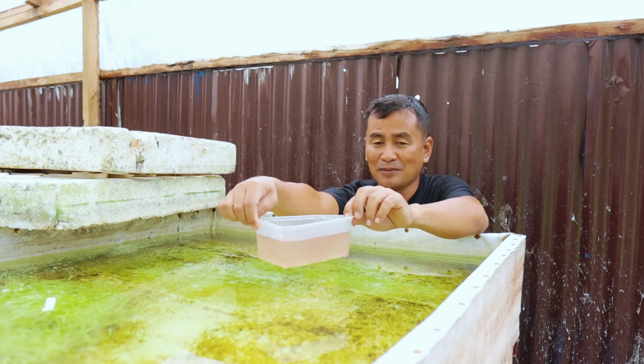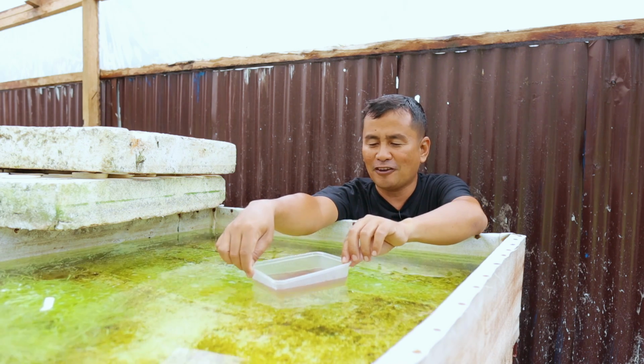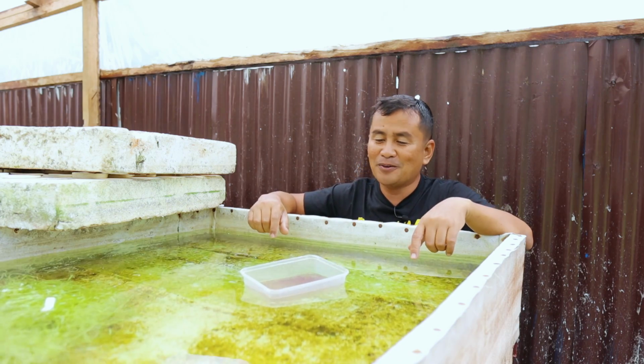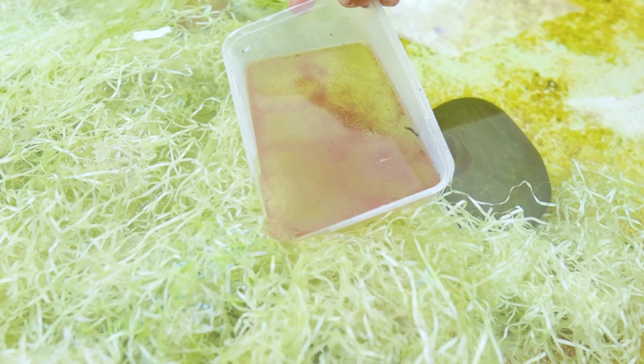And they are very tiny because we used a fine net in order to separate the babies from the bigger daphnias. And we will now feed them because they are already freely swimming, and we are now on the 4th day from the spawning. So now we will give them this very delicious food.